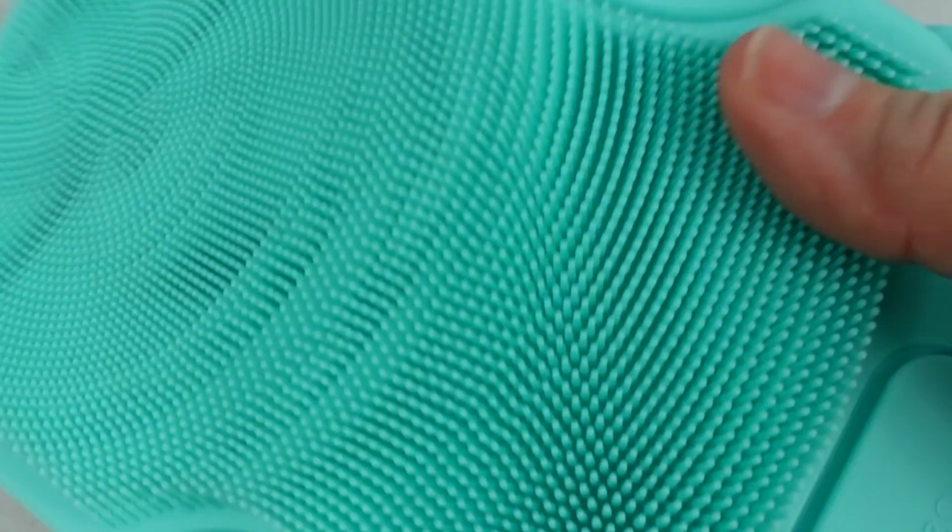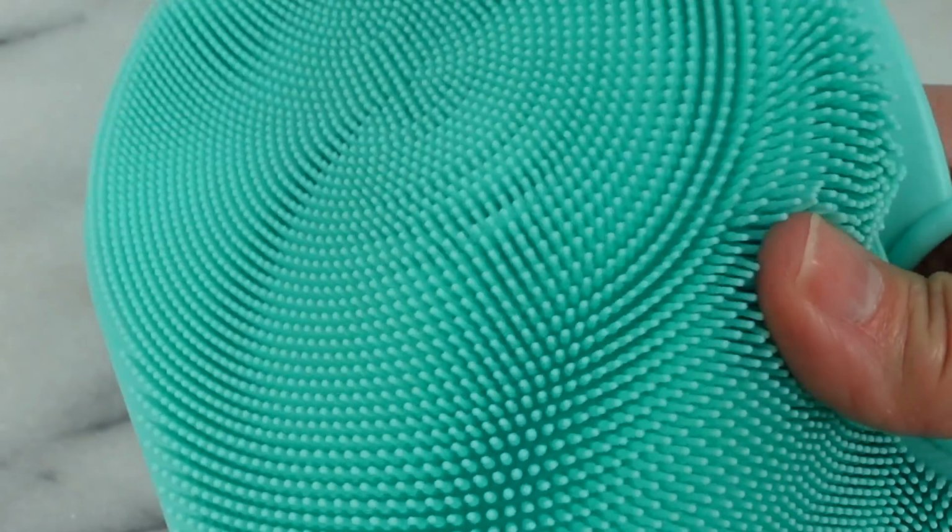I bought this. It was such an inexpensive price, and it's a silicone mitt. I use this in the shower, and after a couple of weeks of using it, I noticed the whole texture of my skin was very different. So on this side, you have all these little pieces of silicone. That's the side I really like. But if you want something for, say, your feet or any rough areas, knees and elbows, I use this side.